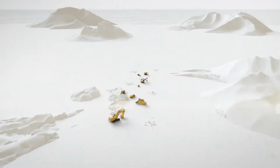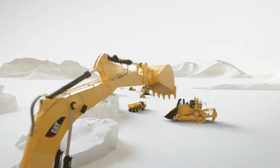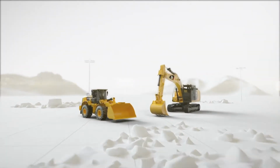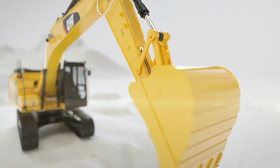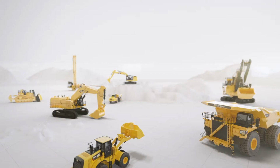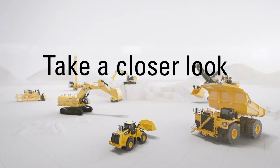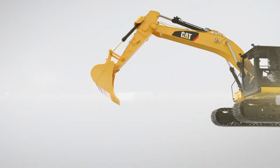No matter what the job is, Cat linkage pins are critically important to keeping machine operation fast, smooth, and precise. Cat linkage pins are used on all Cat construction and mining equipment. Let's take a closer look at Cat linkage pins. Caterpillar designs pins to precisely match machine and application requirements.